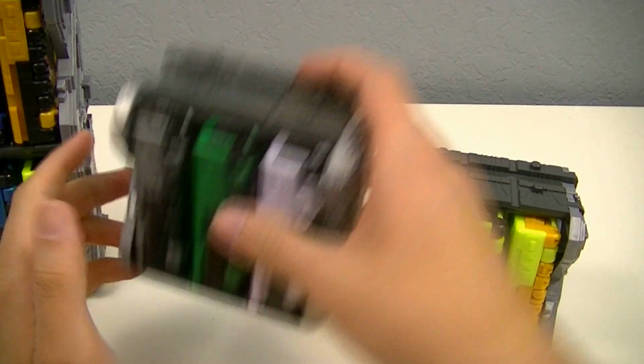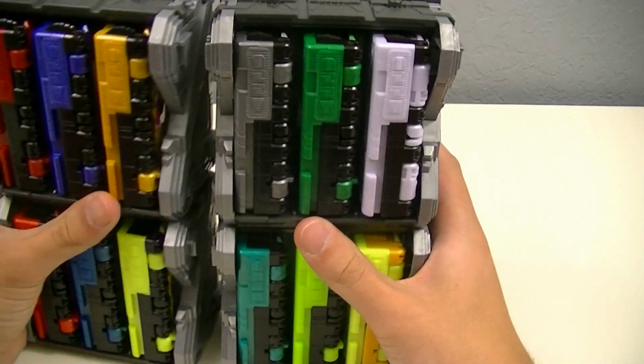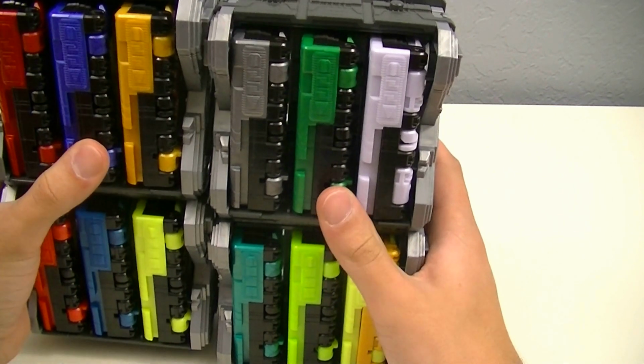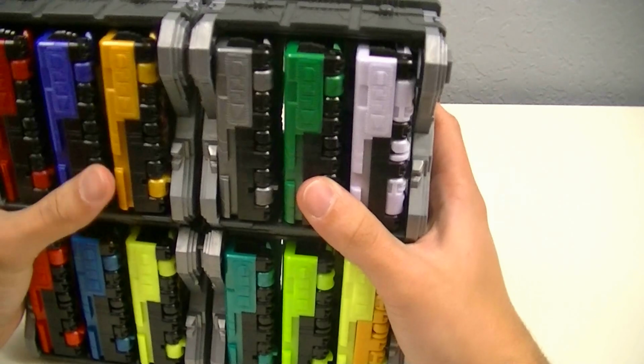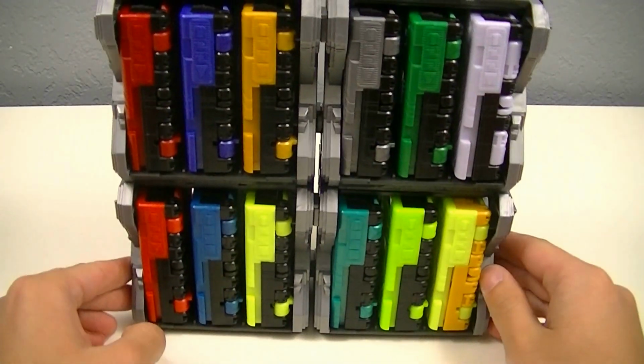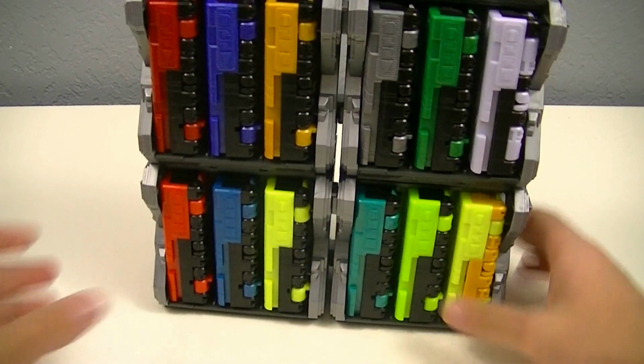To completely fill them, you can stack these, and then link them up. Making sure that everything is properly aligned. And then we have a set of 4 shelves.